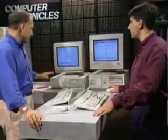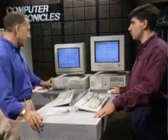Welcome to the Computer Chronicles. I'm Stuart Chaffee, and with me today is Mike Nash, Windows NT Product Manager with Microsoft. Mike, I have Windows 3.1 running over here on my HP Vectra. You have Windows NT running over there on your machine. They look almost identical. What is the difference?